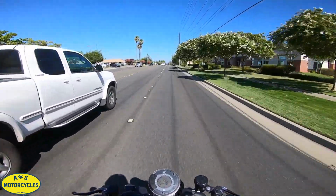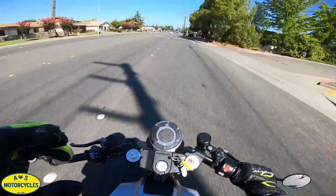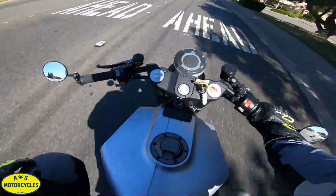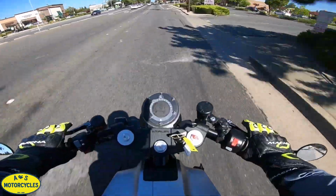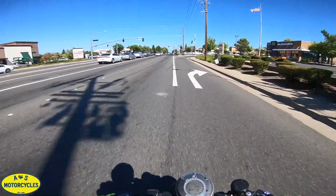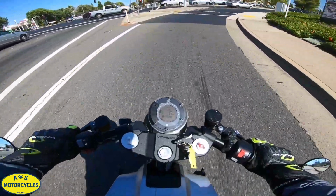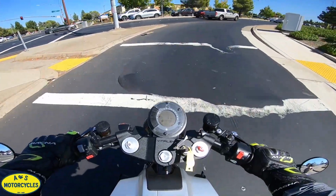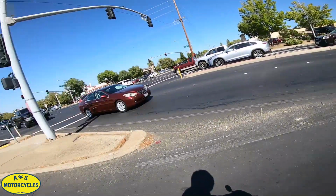So for the price point, I think people go in different directions. But if you like that cafe racer style and you like that futuristic look, this is by far the choice to go with. It just marks all of the boxes if you're looking for a cool cafe racer style bike.